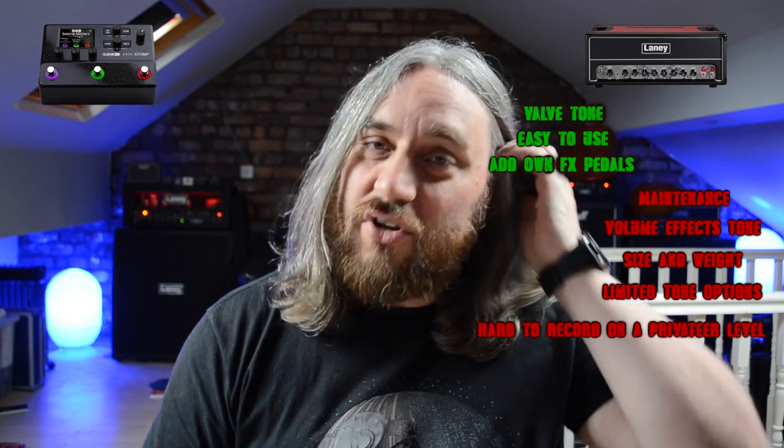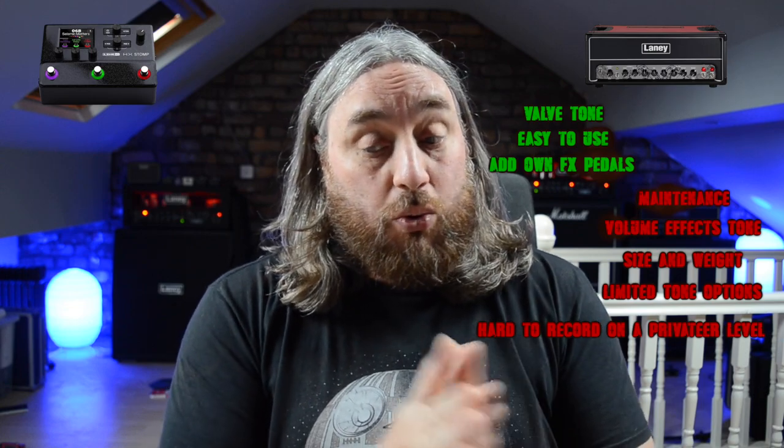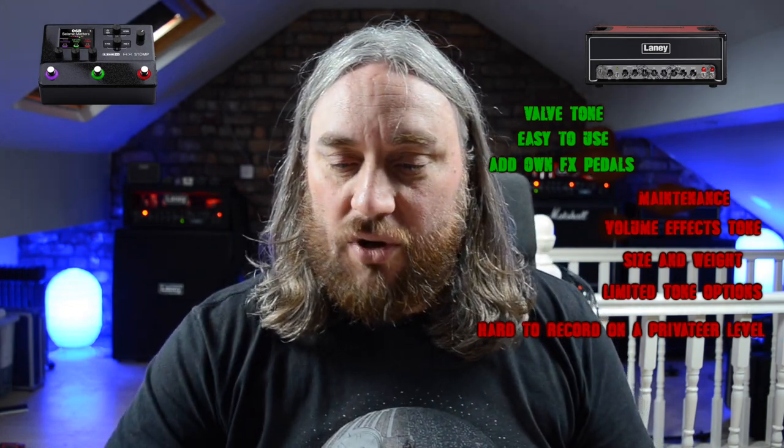And you have to add effects. If you want delays and reverbs, you're going to have to buy them separately. But that is also a pro, because you want to be able to choose your stuff. Right, okay, so that's valve amps. Whew, it's all about the tone. All about the tone with the valve amps.